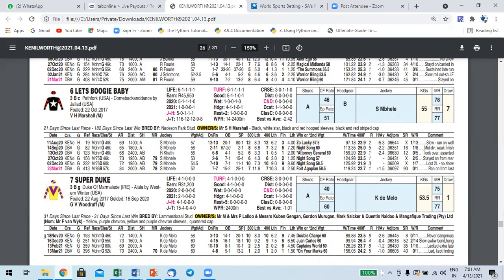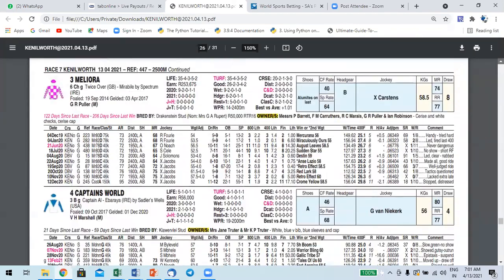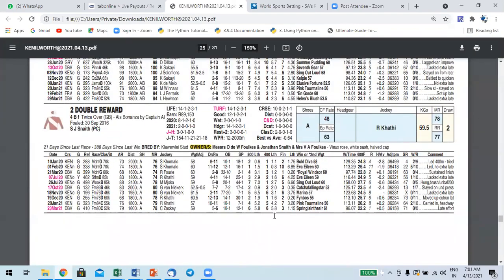I also like the look of number 7, Super Duke, who just won his maiden also over the 2-4, but it seems that this 3-year-old will appreciate the long distances, and I think from a weight of 53.5 can certainly be involved in the finish. And I also like number 2 as an outsider selection, Double Reward. Also a horse that's there and thereabouts, has run over this 2,400 meters, but a nice horse to include for the back ends of your quartets and trifectas.